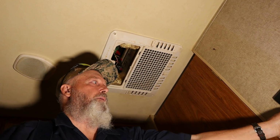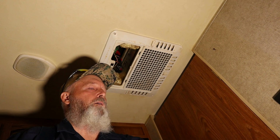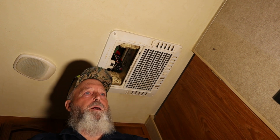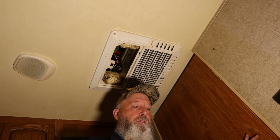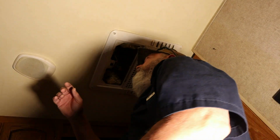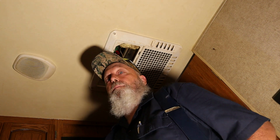Alright, let's turn this baby on. Well, the thermostat's just a little bit wonky too. Get around here and see if the compressor's even on. Compressor is on, pulling 10.2 amps.